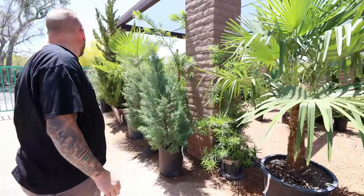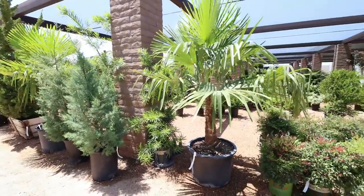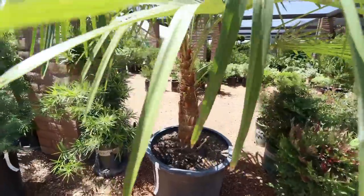You like the windmill palm? She's pricey, but that's like a legit palm tree. It even has the base that looks like the coconut.